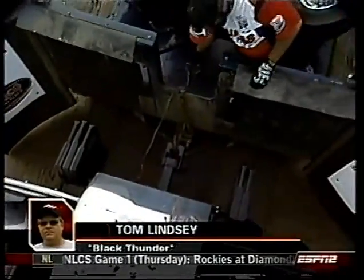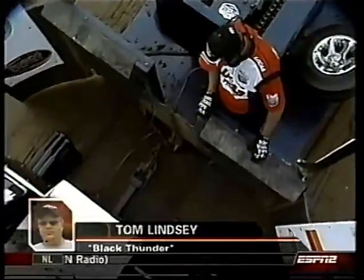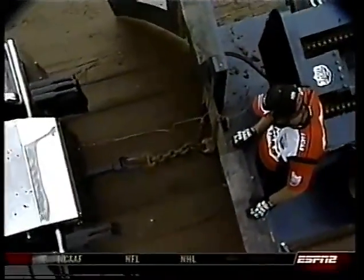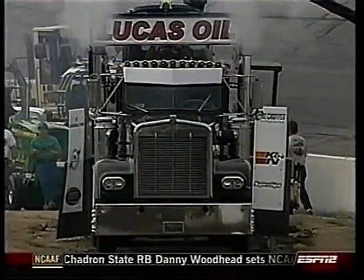Definitely no rookies out here tonight. A great shot at that large hook going into the drawbar. And you also see those big weights back there. With these 20,000-pound vehicles, you want to make sure you get all your weight back there because when the sled tops off, it's going to be extra heavy.